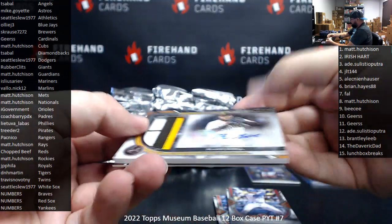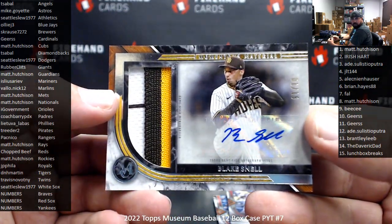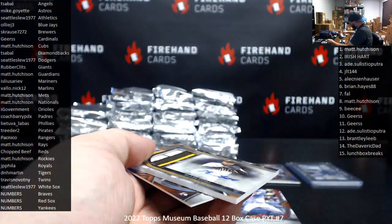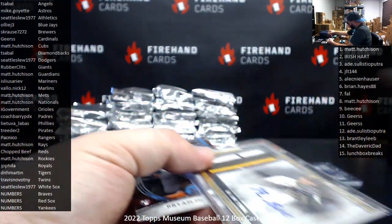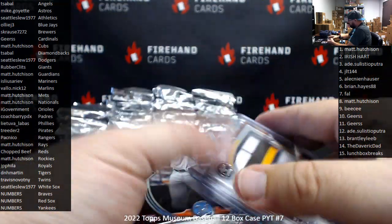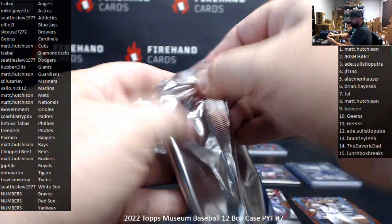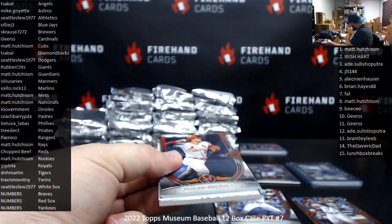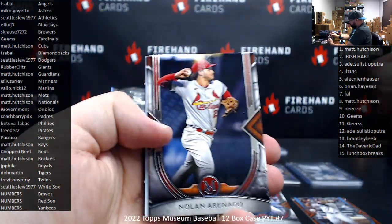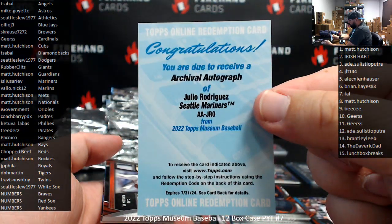There's your jumbo patch auto. Blake Snell, Padres, 1 of 15. Nice hit. Padres for Coach Barry. Got a redemption coming up. That'll work. Archival autograph, Julio Rodriguez, Mariners.